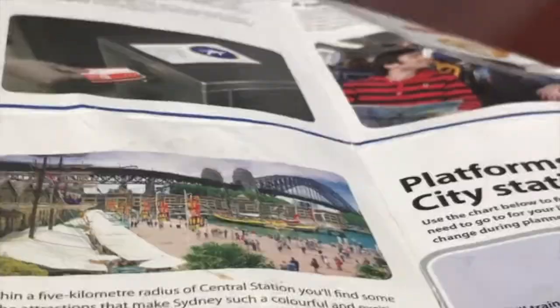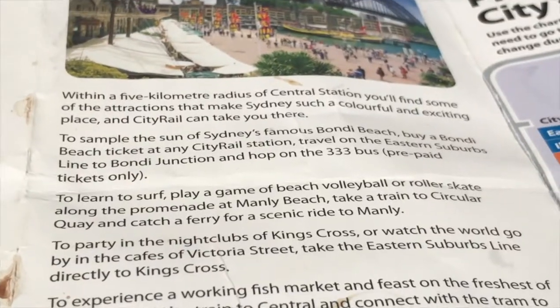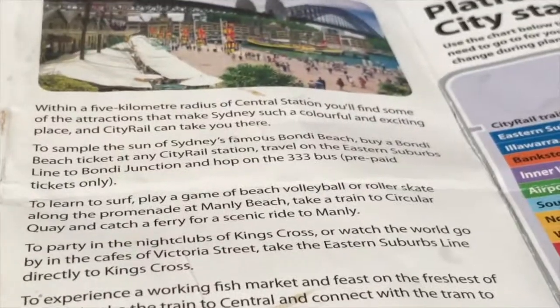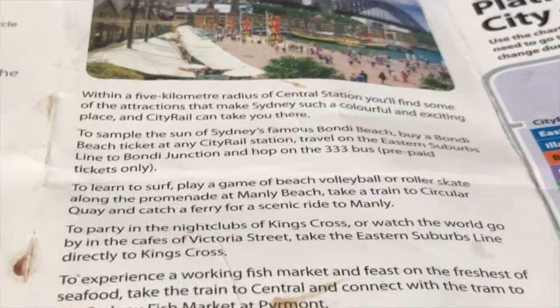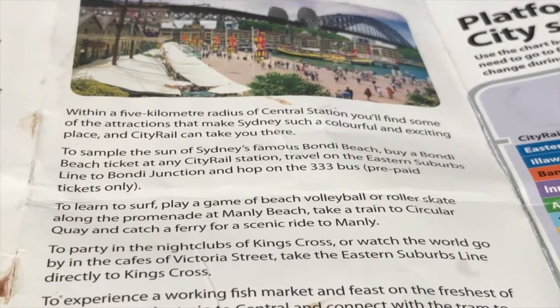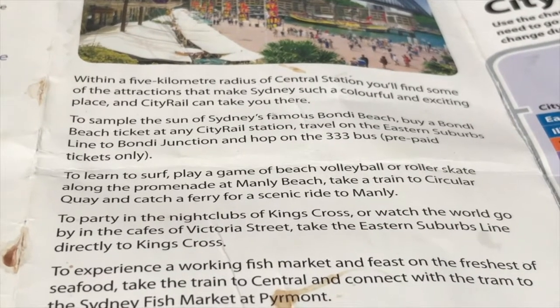And here's the Sydney Harbour Bridge right in front of the Queen Victoria Building. Within a 5-kilometer radius of Central Station, you'll find some of the attractions that make Sydney such a colorful and exciting place, and CityRail can take you there.